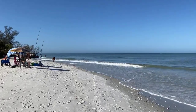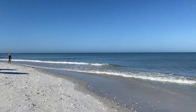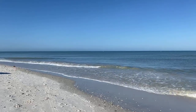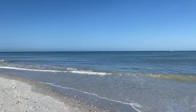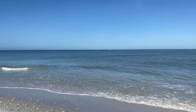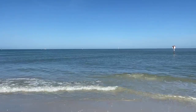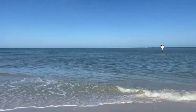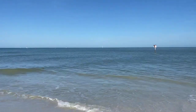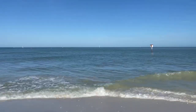I would like to see, when you first moved here, was the water much cleaner? Do you notice the big difference? My gosh, yes. When I was a little kid, the water was just crystal clear. My grandparents lived up by Clearwater. We used to come every Christmas. I don't remember too much about it, but it was always really calm, almost like a big swimming pool. Absolutely beautiful. All right, Joe, have a good one.